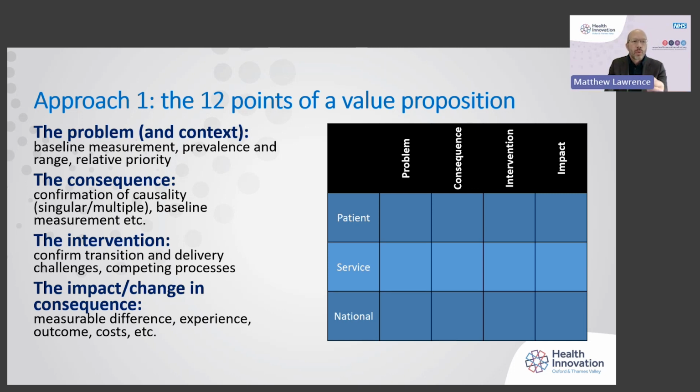Getting into that, because of that, what's the consequence of that? Because there are 5,000 people on this waiting list, that is then causing more people to become unwell as they wait for treatment or wait for a diagnosis or wait for initial appointment. That's a problem. So the intervention, this is where your innovation would come in. What's your innovation do? So it can confirm the transition to delivery challenges. So because of this new innovation, you can process twice as many people as you could before. So therefore, you can reduce that waiting list down, for instance.